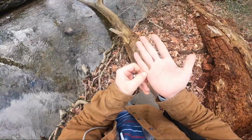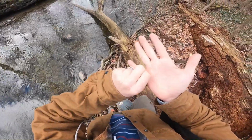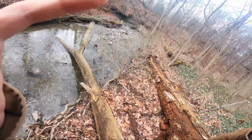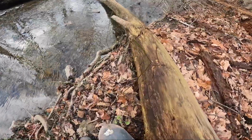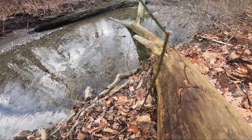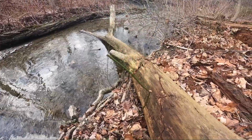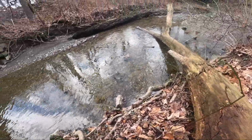Awesome start to an adventure. Guys, I'm just going down the hill and I lost my balance and I went to go grab onto something. And what I happened to grab onto was this lovely little thorn right here. So I had just spent the last minute picking thorns out of my hand, but let's get it.